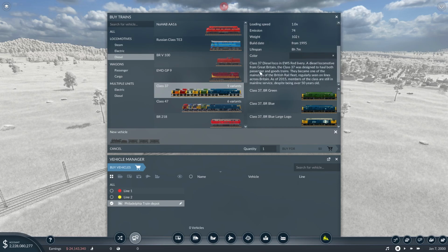Bit of a blurb. Class 37 diesel loco in EWS red livery. A diesel locomotive from Great Britain, the Class 37 was designed to haul both passenger and goods trains. They became one of the mainstays of the British Rail fleet, regularly seen on lines across Britain. As of 2015, members of the class are still in mainline service despite being over 50 years old.